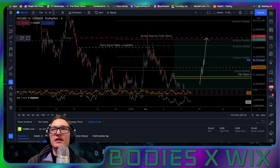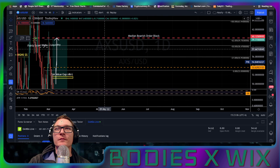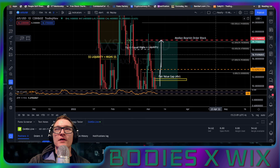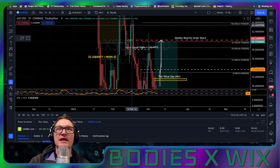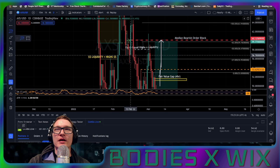So if we put it on the daily, then what we run into is right here. Right here would be the bearish order block, maybe even a little bit lower. This whole candle going up along with this skinny candle would be considered your bearish order block.